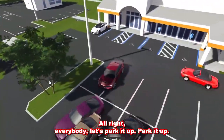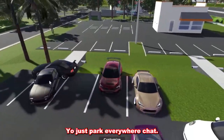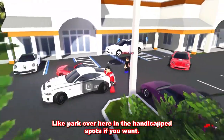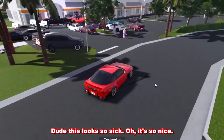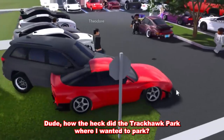All right, everybody, let's park it up. Dang, dude, this place is sick. Yo, just park everywhere, chat. Park all over the parking lot. Like park over here in the handicap spots if you want. Oh my god, dude, this looks so sick. Oh, it's so nice. Oh no, the Trackhawk, dude. How the heck did the Trackhawk park where I wanted to park?